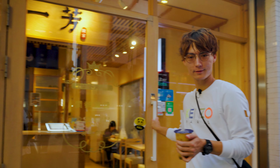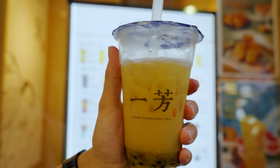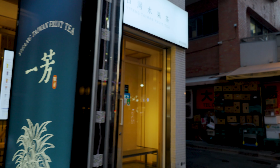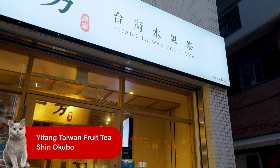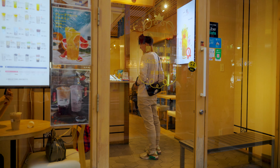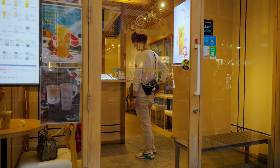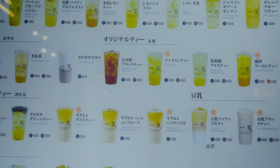All right, we got our tea. After eating a bunch, I thought it would be good to have something to wash it down with. Right now, we are at a Taiwan fruit tea shop. It's one of my favorites in the area. It also shows that Shin-Okubo is not only Korean stuff. We have a lot of different other cultures mixed in as well. And I highly recommend getting some boba here after eating all this food. Cheers.